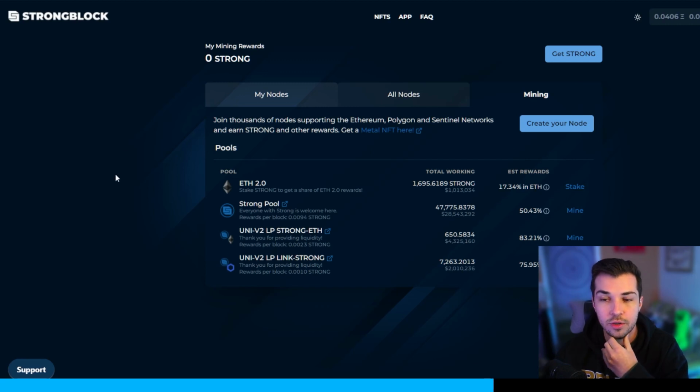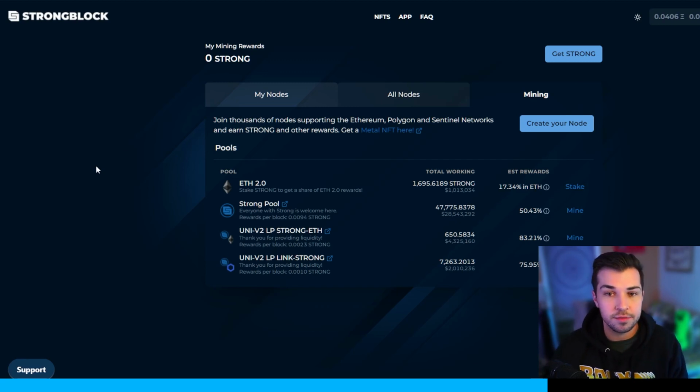One of the biggest things I didn't like about it was the Ethereum gas prices for everything, which kind of helps because it makes people not want to pull out as much, or when they do buy in, they buy in with a lot of Strong tokens because the ETH transaction fees are really high. So you want to do a lot at a time and not just do little transactions.